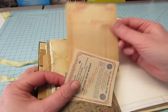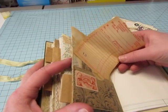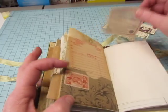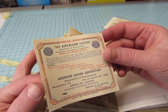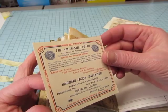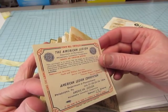Then we have a vintage receipt from Walter Chaffee in Ulster, Pennsylvania, which is really close to Towanda, Pennsylvania, where that other one came from. And this is a vintage American Legion honor roll certificate, it says. 25 cents.